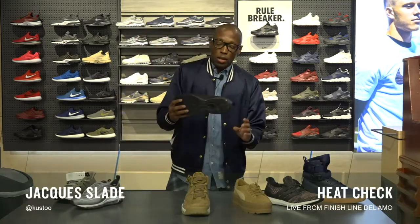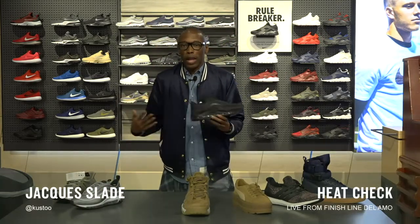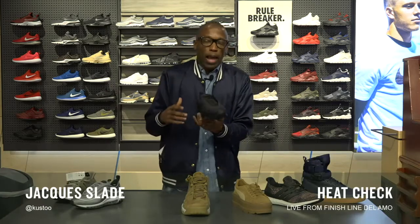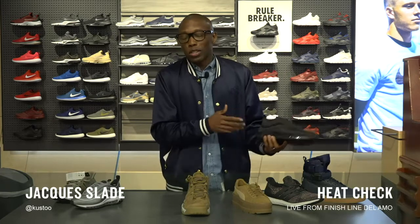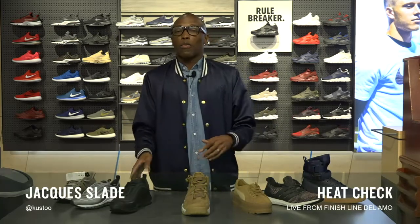Now for the men, you get the all black murdered out Air Max 97. All black is obviously the way to look for the fall. It's the winter time. It's the perfect time for this colorway. So that works for you.